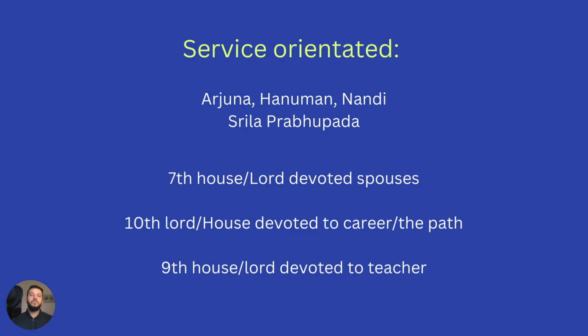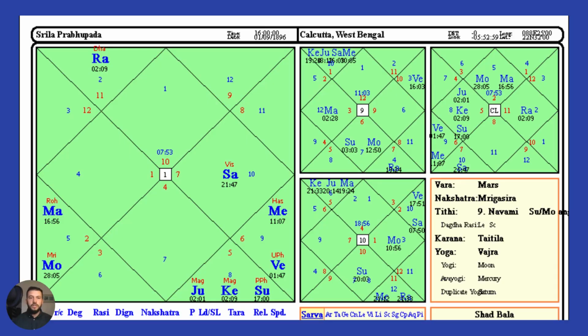If you have the seventh house or lordship there, they can be the greatest spouses, very devoted spouses. If the 10th lord, these people will be very devoted to their career or to following the path that they believe they have to follow. And then the ninth house or lordship, they can be very devoted to their teacher, and that we will see with Srila Prabhupada. He was extremely devoted towards his teacher. And in his chart, his teacher is shown by Venus in Uttara Phalguni with Mercury in its own house in Hasta.